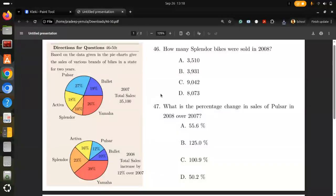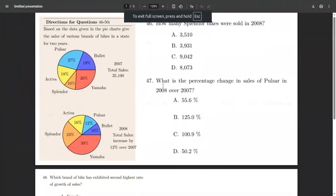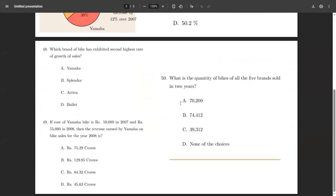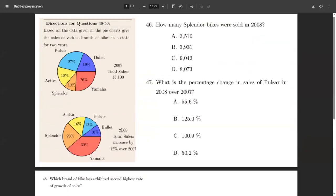The data is given on your screen, and you can also see the first two questions, question number 46 and 47. You can refer to the data here and the questions, and similarly questions 48, 49, and 50 are there on this screen. You can pause the video and try to collect the data and solve these problems. Meanwhile, I will also try to solve these problems, then we can compare your answers with my answers.